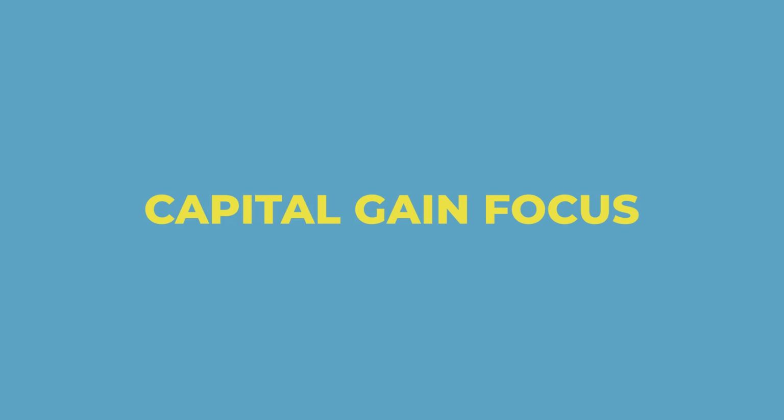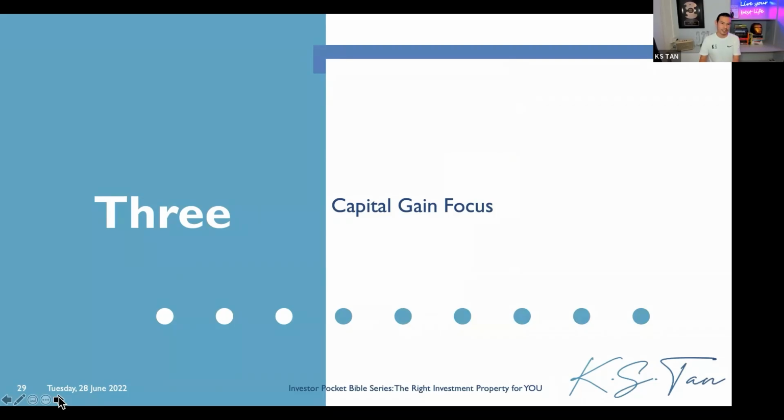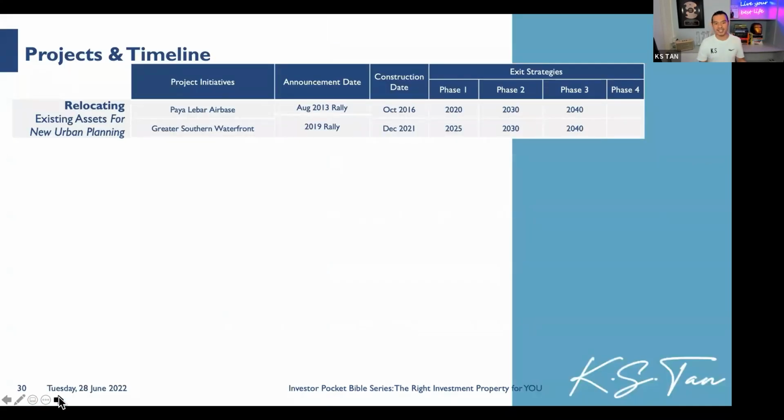So capital gain focus. Right now we learn about different profile A, profile B. If you fall under that, what kind of property you should buy. Right now we need to learn what are the metrics or the fundamentals that drive growth. Okay, so you learned in the main masterclass, we talk about project timeline, and to share a quick recap for anything that needs to be held long term.